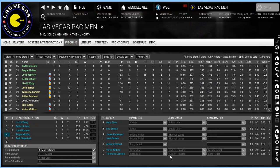Here's Vegas. Look at how Vegas is doing this. This is pretty cool. Gary Zhao is set up as the closer to come in 9th inning or later. He's got 5 saves. Eric Sutton's running set up 8th inning or later. Jorma Kakonen and Jose Barron are running middle relief at normal usage. Arthur Everett is set up and designated as the long relief specialist solely. Vic Wilkins and Tolentino Camara are both set up as loogies with secondary roles of middle relief and long relief, respectively.